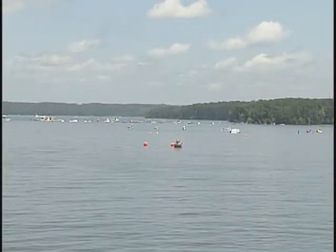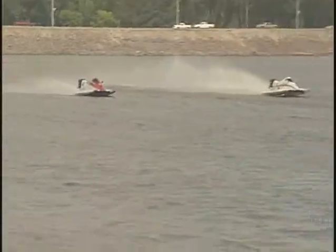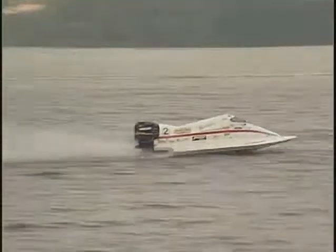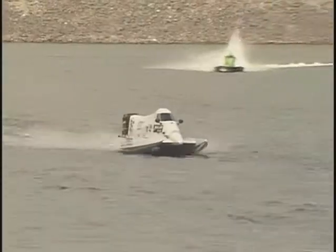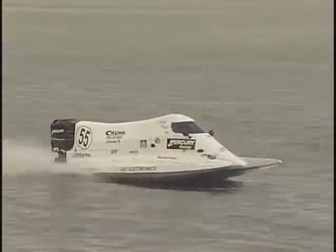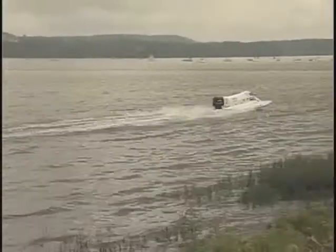A nice, peaceful weekend on the water at Pickwick Lake. Not. The Powerboat Super League came to race on July 17th and 18th, and people on and off the water watched the Formula 2 and 3 tunnel boats stir up the lake. We'll run about 121 if we're just out there playing.